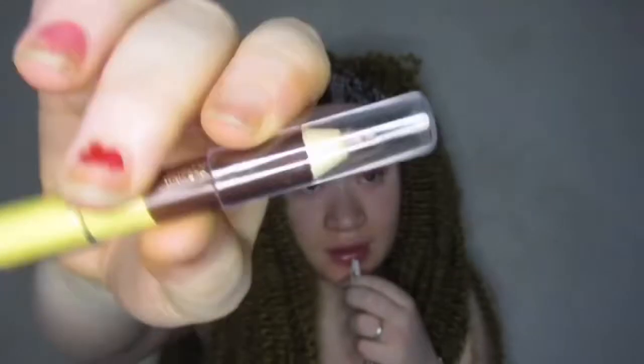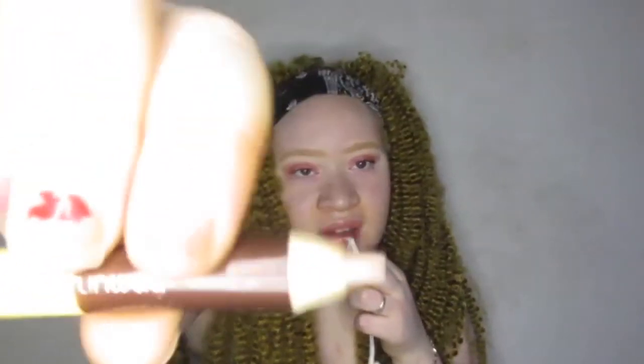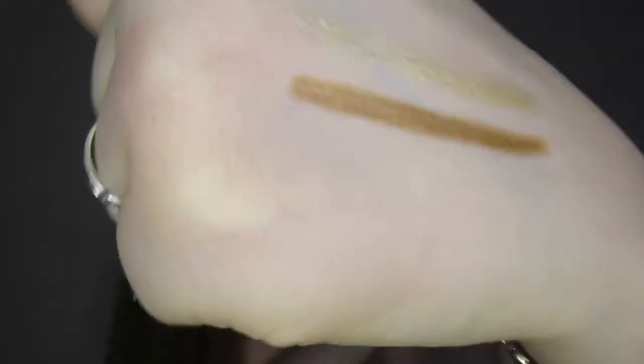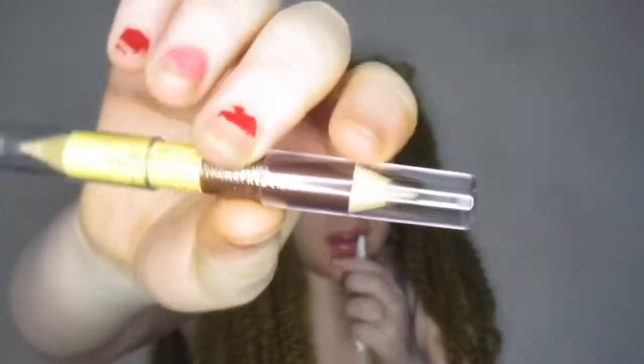The next thing that I got is this contour pencil and highlight. One side is the contour and the other side is the highlight. I will use this contour pencil because it seems like it's light enough for my skin tone.